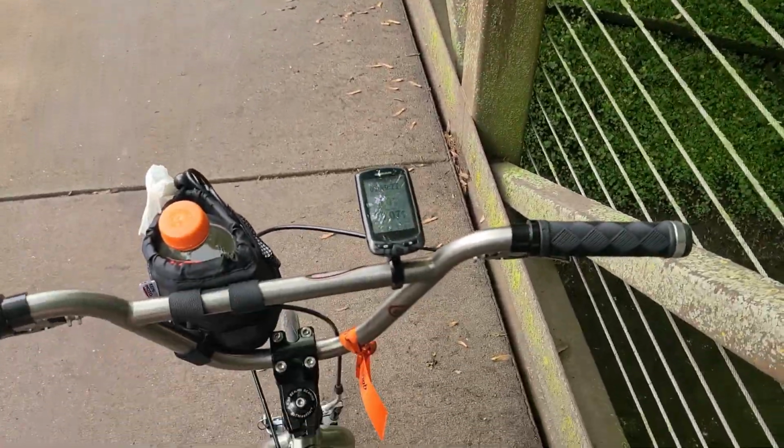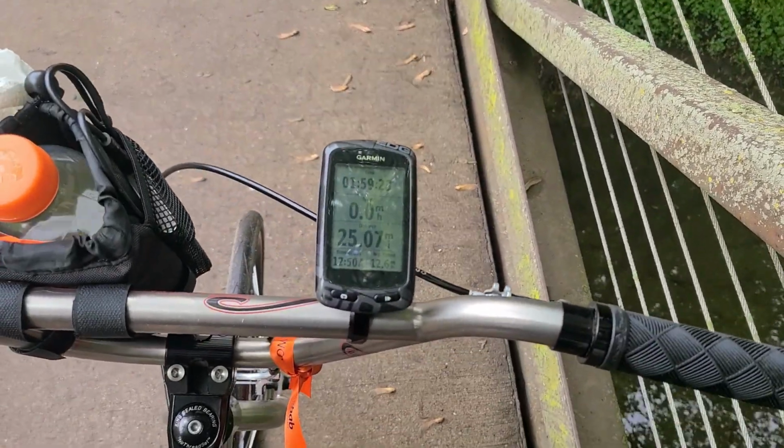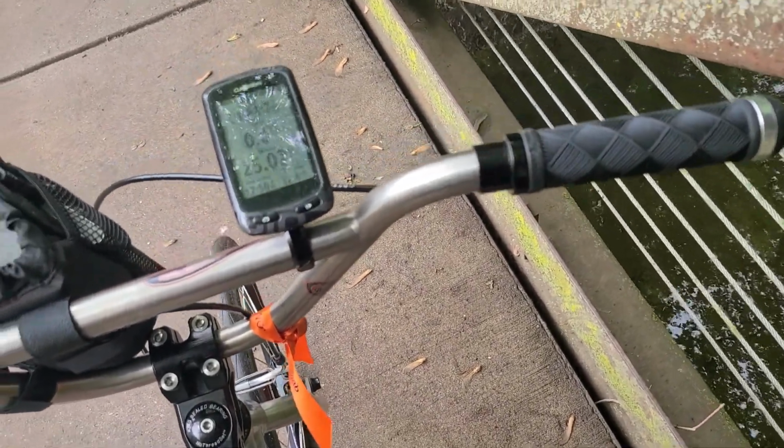And I am doing my metric century for May. So far I did 25 miles.